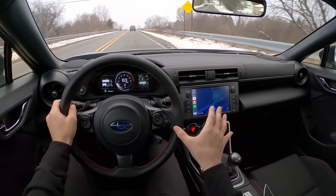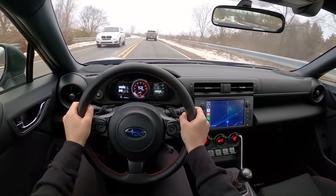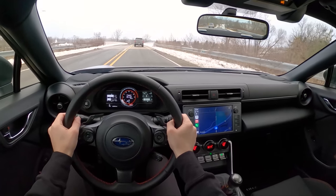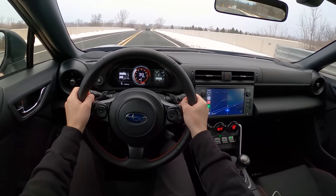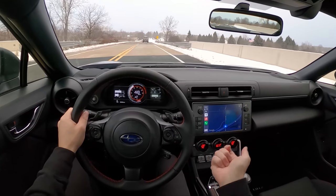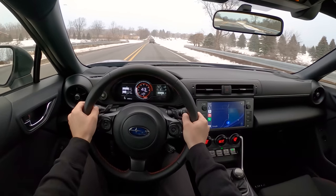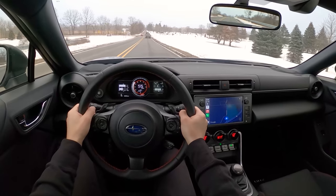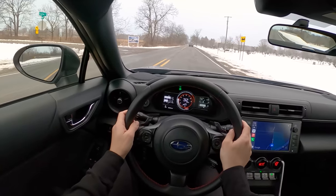And this is just in normal mode. So if you put it into sport mode, in automatic it'll downshift under hard braking, which is nice. But it's just not a refined automatic transmission. Even in manual mode, it can be a little bit frustrating, and then it doesn't give you downshifts when it really should.